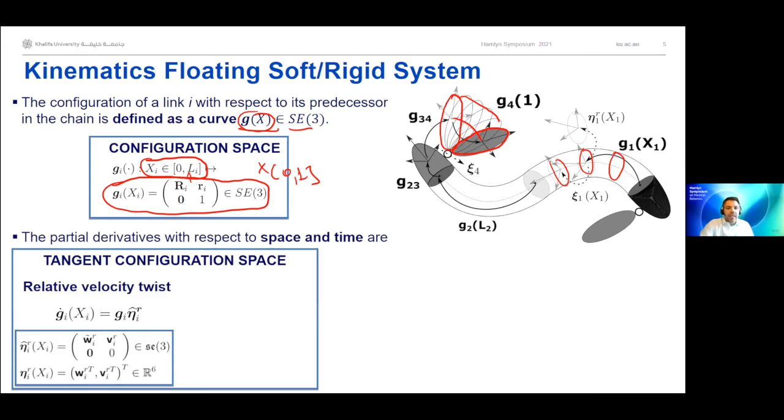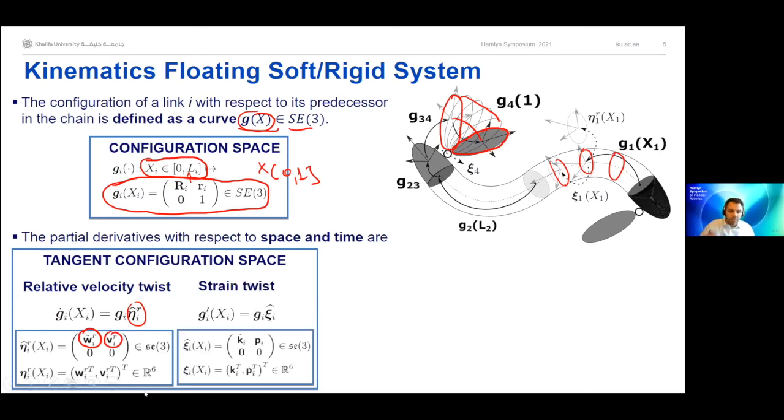So first, we take the partial time derivative of the configuration to define the relative velocity, which is composed of the relative angular velocity and the relative linear velocity. This is well known by everyone. If you then take the partial derivative with respect to space, which is our x, you can define the strain of the soft link, which is composed, again, of an angular strain and a linear strain.